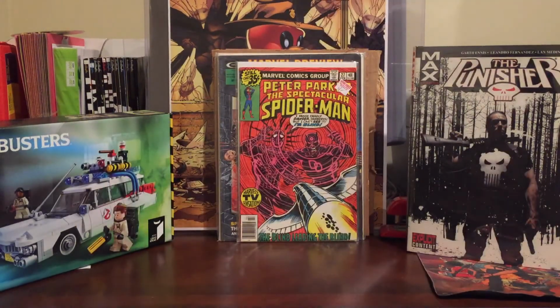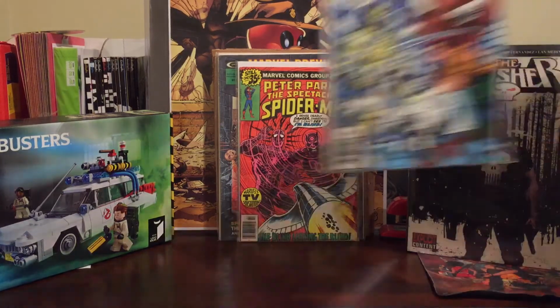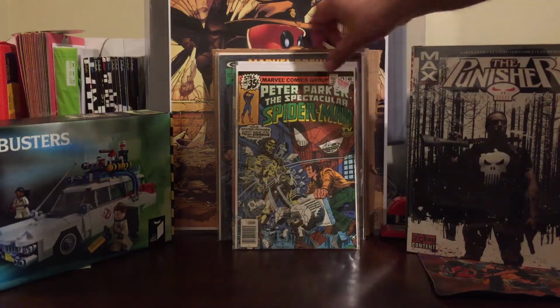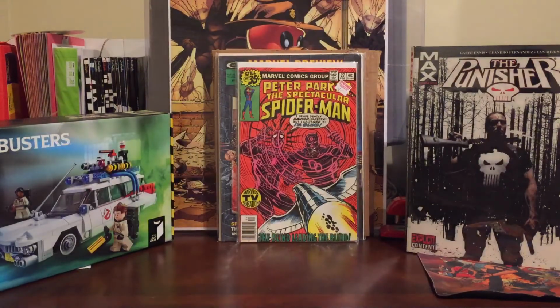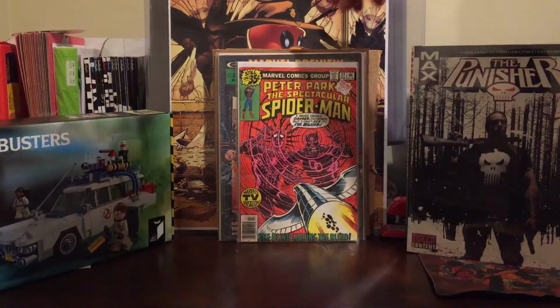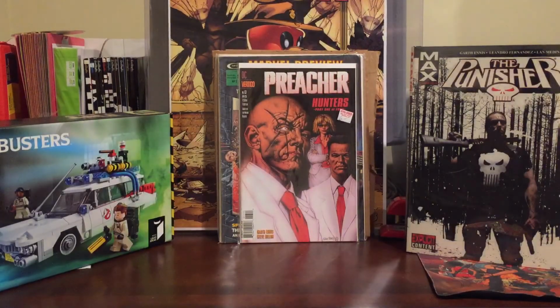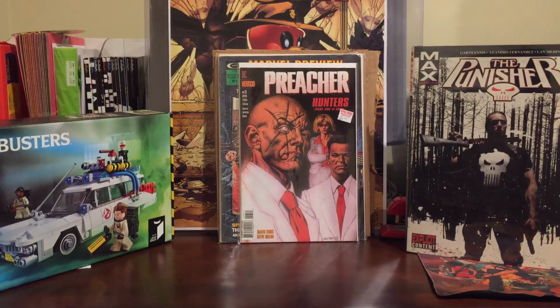I also found Peter Parker's Spectacular Spider-Man #27. I said this was 38, but it's actually 28. Sorry, I misspoke there. So check that out. That's first Frank Miller Daredevil art. I also found Preacher #13, first Hair Star. I paid $6 for that.